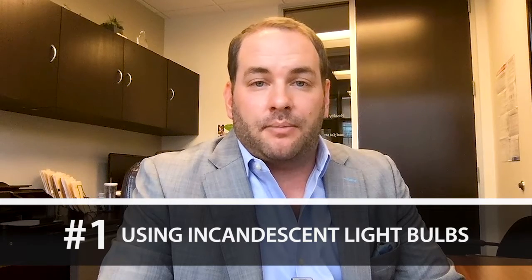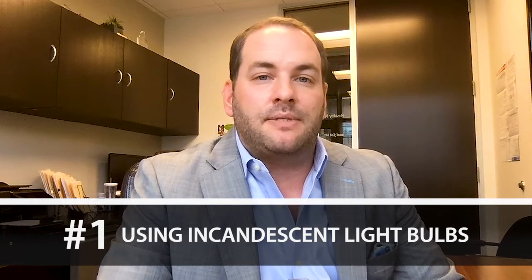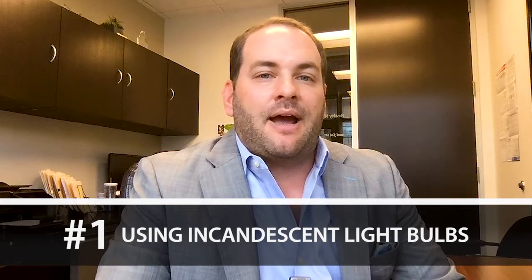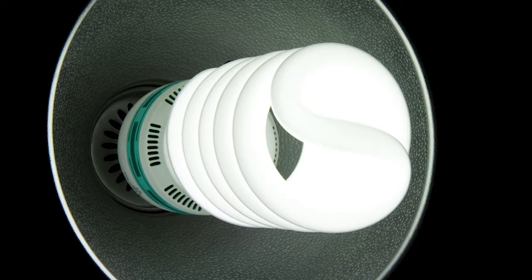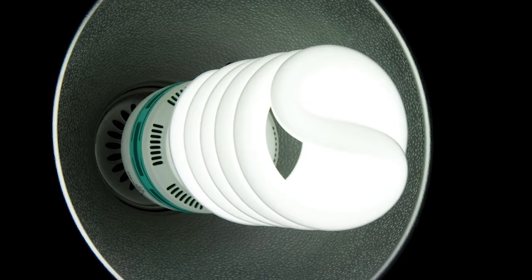So the first mistake is whether or not you're using traditional light bulbs. It may surprise you that if you have those incandescent light bulbs, on average you're using about $180 worth of money through the lifespan of each one of those. Whereas if you have a CFL, it's about $40, or even better, an LED bulb is only $30 over that same lifespan. So taking the investment in updating your light bulbs early in the home owning process will definitely save money over time.